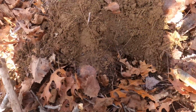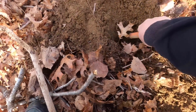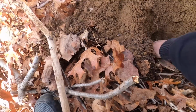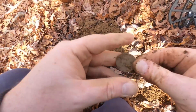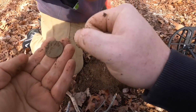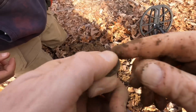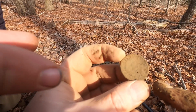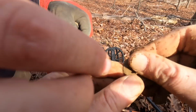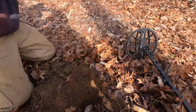Ooh. Oh yeah. I can feel it right here. Yep, we got copper. We got copper. Yes, sir. RG, I believe so. That is. Yes, it is. See the angle? Hold on. 1 cent. There we go. Yeah, it's in good shape too.